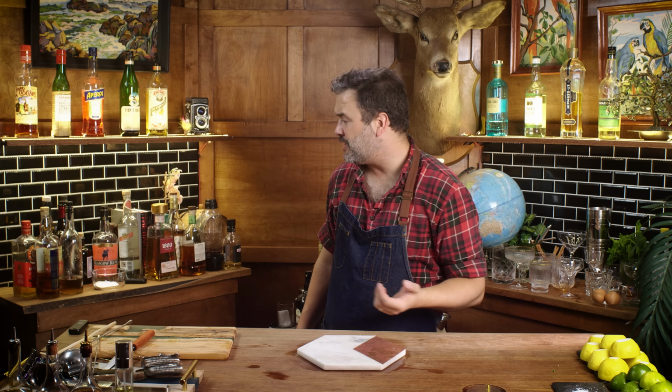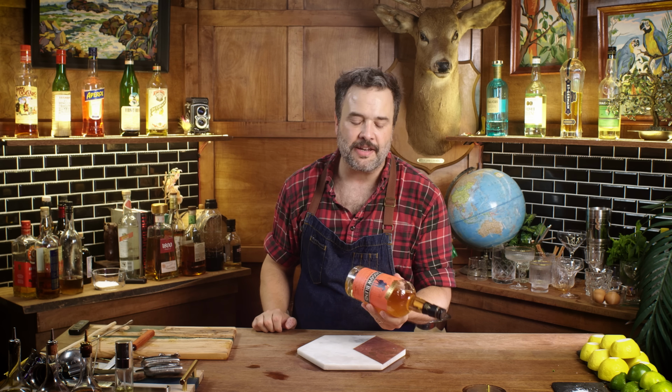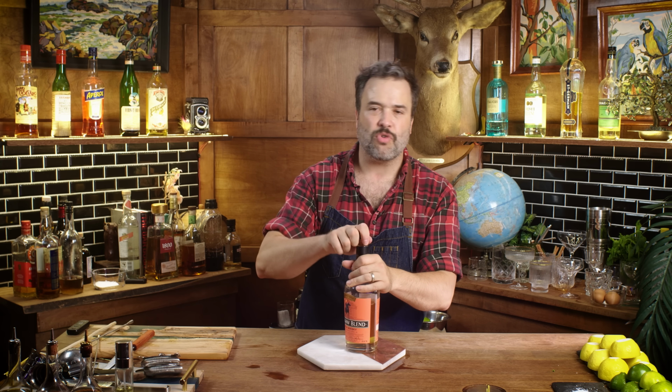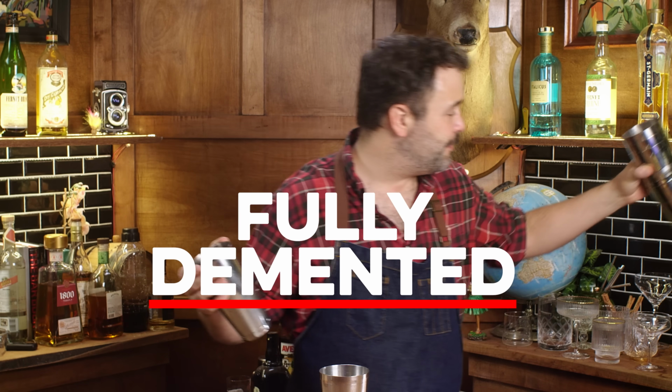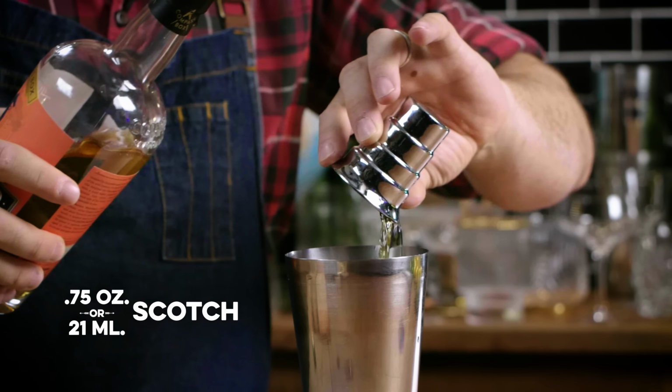Let's pick out a base spirit. Compass Box Whiskey's Glasgow Blend Scotch. This is a blended Scotch that favors the Islay style of Scotch, which is peaty and smoky and ripe with iodine. Yar! Tis a fine Scotch indeed. And yes, by the way, I did just film an episode, and yes, I am at least partially out of my mind right now. All right, we're going to start with 3/4 of an ounce of our Glasgow Blend Scotch.